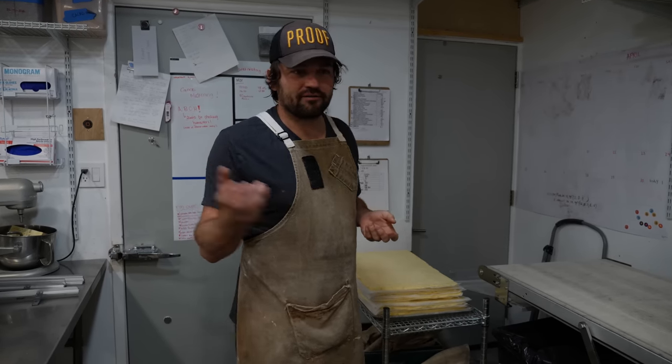Dimpling it twice lets me know that I have gone through two turns, and then covering it with a couche cloth, and then I'm gonna put it back in the cool room. And I get to go straight into my next batch now.